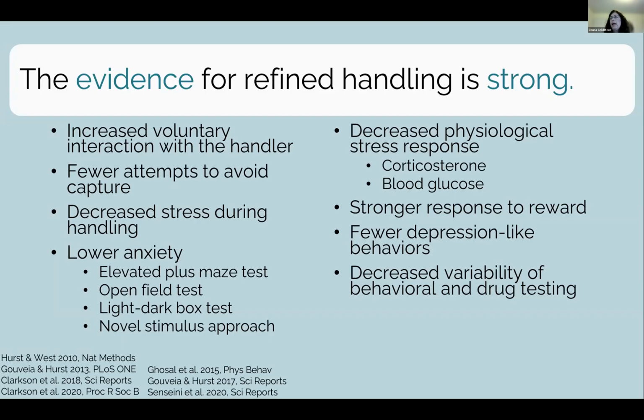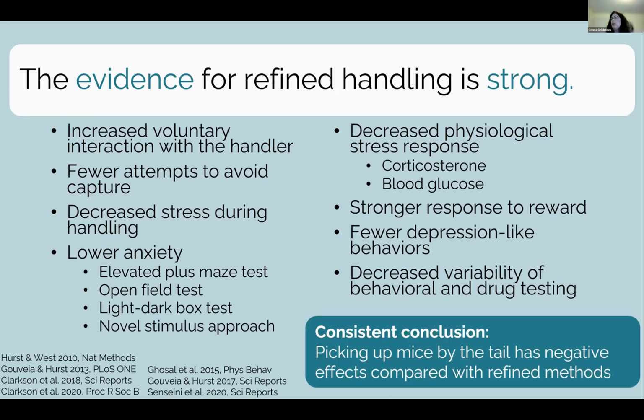There have been numerous publications over the past 12 years contributing to the growing body of evidence to support refined handling. Selected references are seen here at the bottom of the slide. In general, refined handling techniques lead to animals that are more comfortable being handled. They have increased voluntary interactions with their handlers. They're less likely to try to escape, and they experience less stress associated with handling. These animals also exhibit lower levels of anxiety, which has been demonstrated through multiple behavioral tests. They have a decreased physiological stress response, a stronger reward response, exhibit fewer depression-like behaviors, and have decreased variability in behavioral and drug studies. The literature consistently demonstrates that picking up mice by the tail has negative effects compared with refined handling methods.